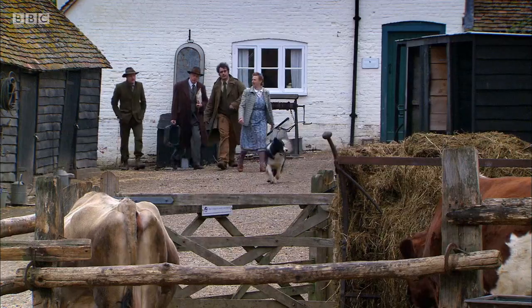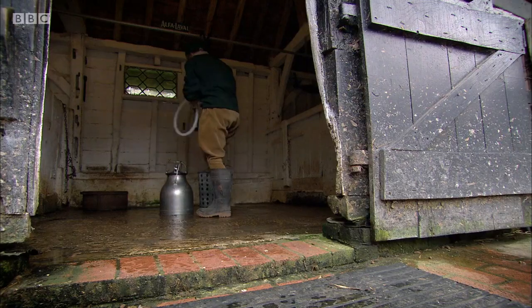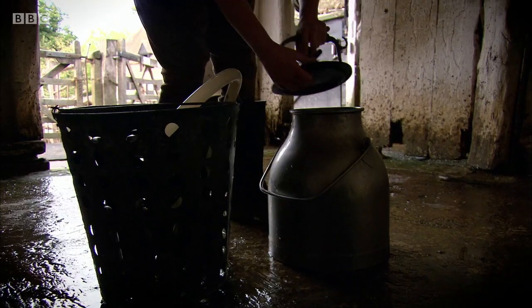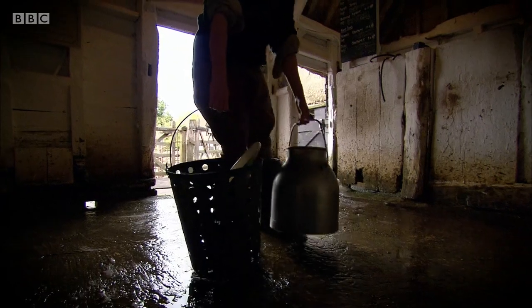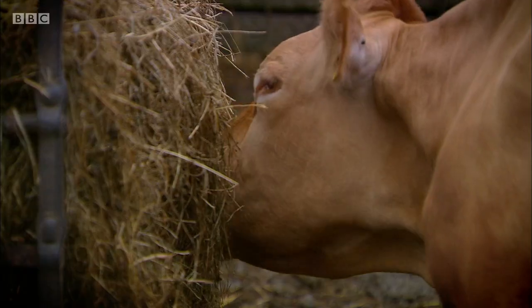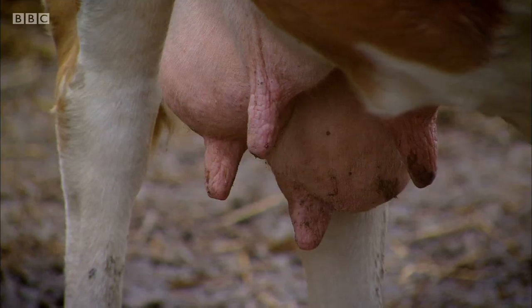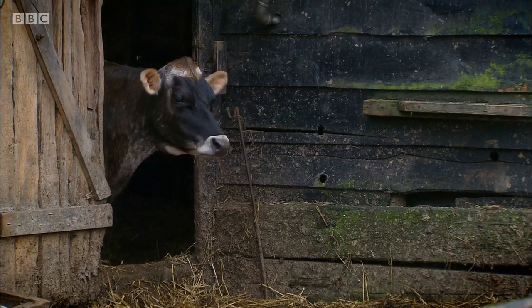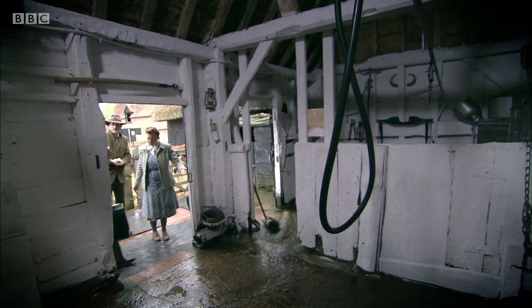When it came to the farmyard, the war ag's number one priority was milk production. For a population fed on rations, milk was a vital source of fat, protein, calcium, and vitamin C. It was known as nature's most complete food. Manor Farm's dairy herd are expecting calves in a few weeks. Once they're born, the cows will start producing milk. Come and have a look. After you. Thank you.